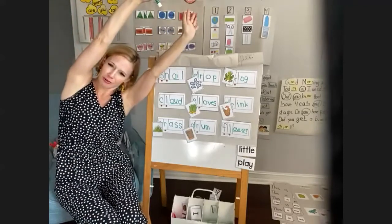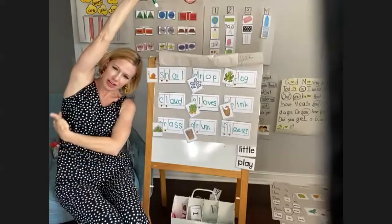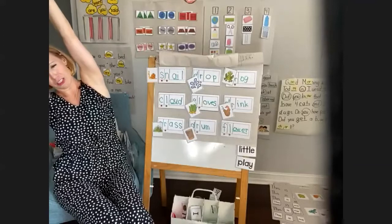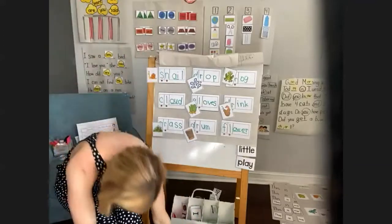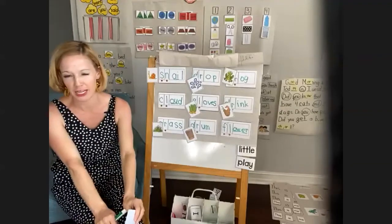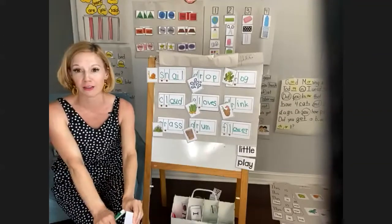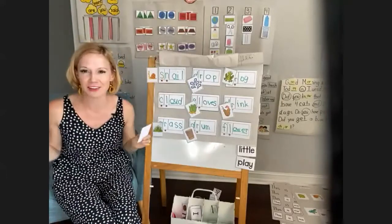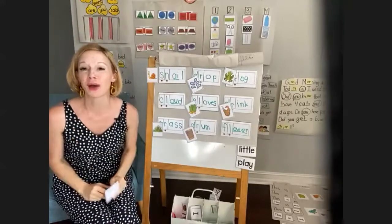Lean all the way to the left so you feel that nice stretch. Oh, lean all the way to the right. Stretch. Touch your toes. Keep your head down. Get all that blood going to your brain. That's what's going to help you think. Okay, now sit up and go, wiggle, wiggle, wiggle, wiggle, wiggle, wiggle, wiggle. You guys wiggling it out? Okay. We're going to go ahead and go to math.